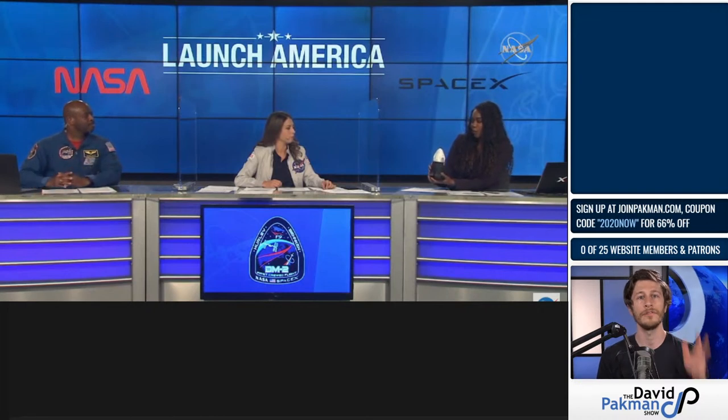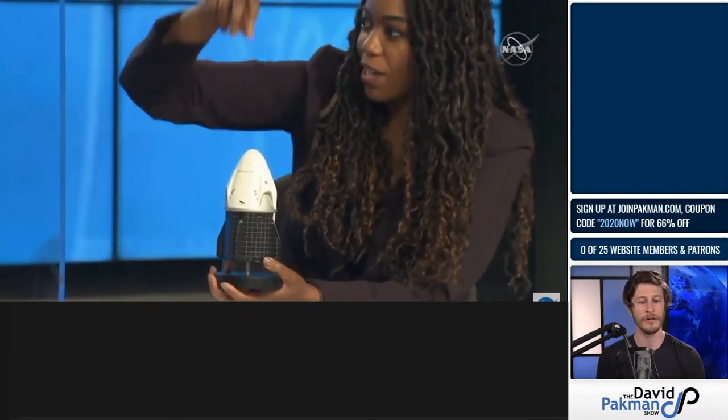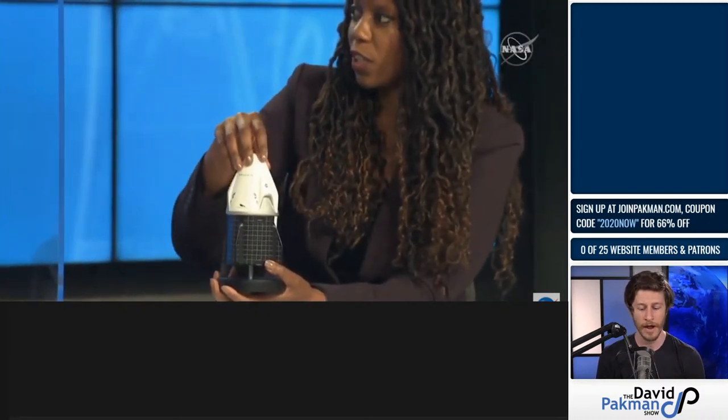So as a reminder, we have two astronauts who will be propelled by the Falcon 9 rocket made by Elon Musk's SpaceX inside of the NASA Dragon space capsule that, as you can see here in this model, sits at the top of the rocket.